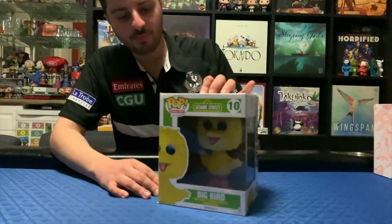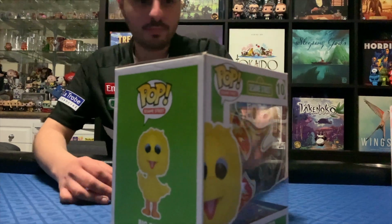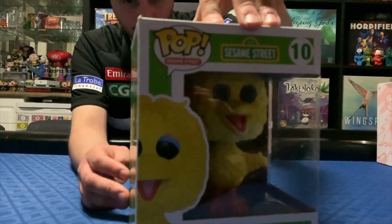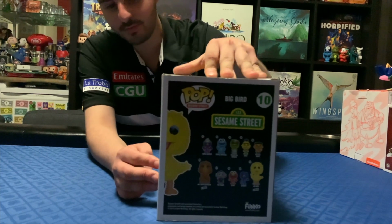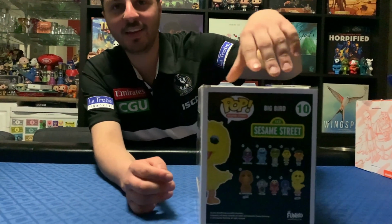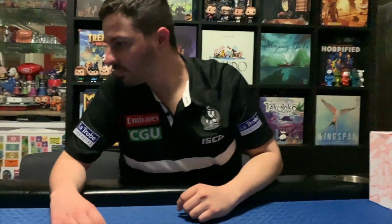Very cool. So next up, I got Big Bird flocked. I've got the normal version of him, but this is another one to get off my Sesame Street collection. A nice flocked Big Bird. To get that for $15 is absolutely awesome. Probably a great get. I'm missing the Count. That's probably the last one. Oh, wow. So you've done really well then. Nice job. That's a great set. I think a timeless one as well. I think every generation can appreciate that one.